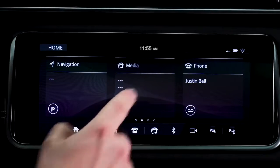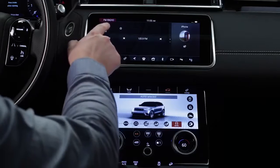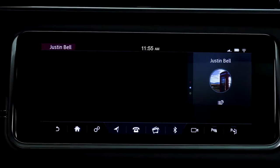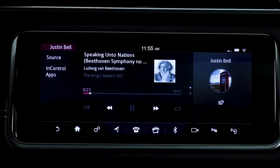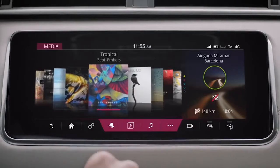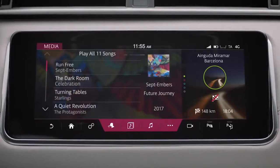Media gives the user access to all of the content connected to the vehicle, such as radio, Bluetooth, and USB. Depending on the source, they're able to play, pause, skip, shuffle, and repeat. When browsing the media libraries, multiple display options are available.